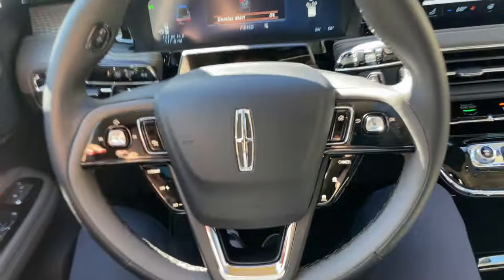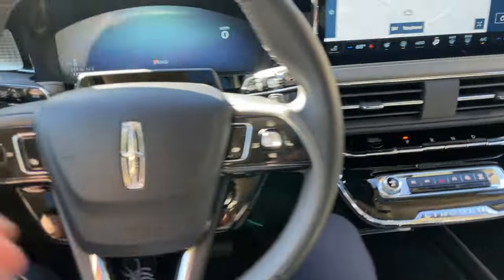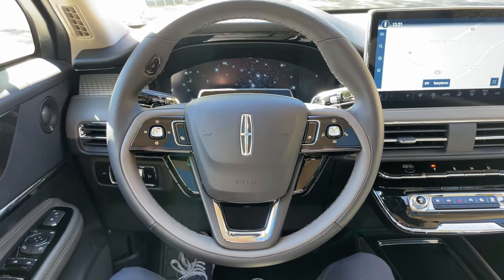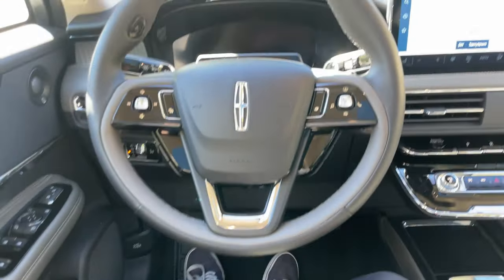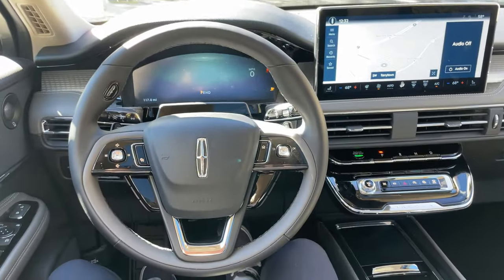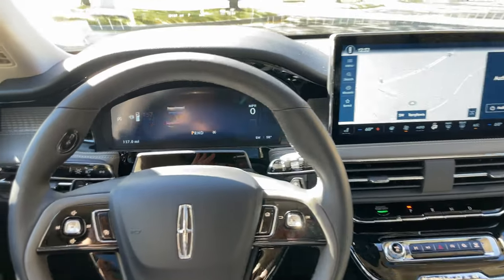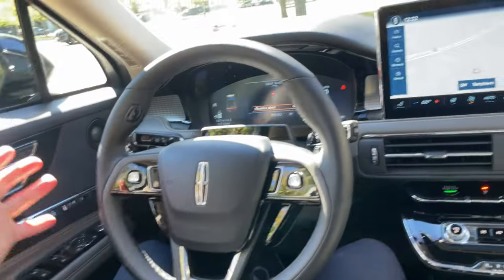Lincoln has improved the interior quality for the Corsair for this facelift. So let me just turn it off for you guys. Get a little bit of a taste of what it looks like when you turn it on. See that star pattern when you turn the vehicle off? Just open the door, kind of reset everything. Your start-stop button's right here in the center console. The Corsair emblem pops up. It's your startup sequence. Got those Detroit Symphony Orchestra chimes right there, which sound really, really nice. And yeah, this is the interior of the Corsair.